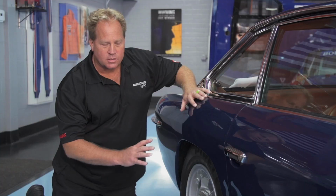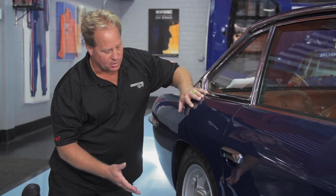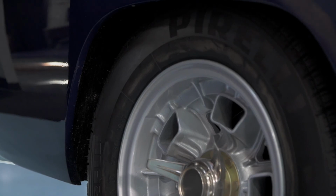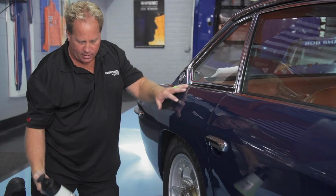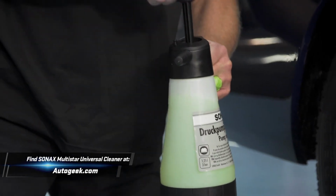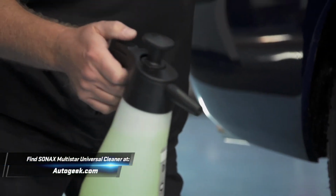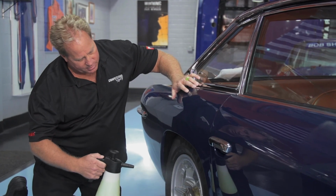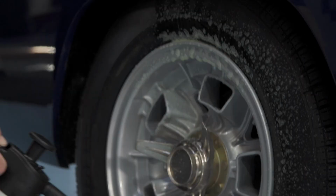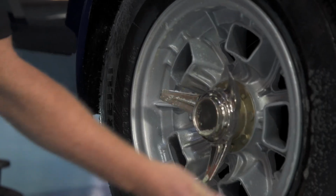To get the wheels and tires clean, we're gonna use an all-purpose cleaner from Sonax called Multi-Star. And the thing I like about it is it's safe on everything. Now this is the pump vaporizer. And when you buy the Multi-Star, you can buy it ready to use in a consumer version, or if you're like me and you use a lot of this product, you can buy it in a 10-liter bottle. And then you can just use it in the vaporizer here, spray it on like that, agitate, wipe off, and you're done.